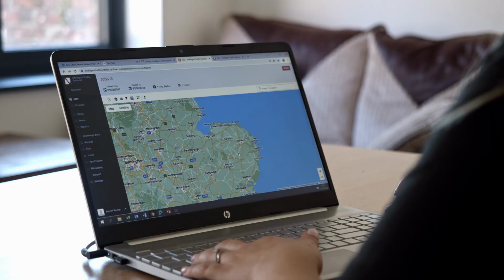Using Reflow really helps to just make everything quick and easy. It has everything, all different systems all in one place. It makes the process a lot more streamlined. It stops you from flicking back and forth between loads of different systems and loads of different processes.